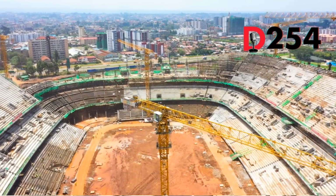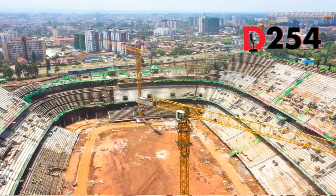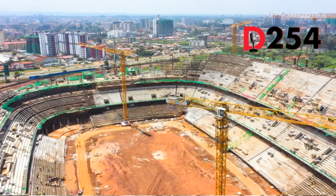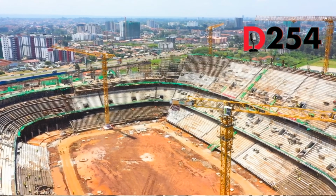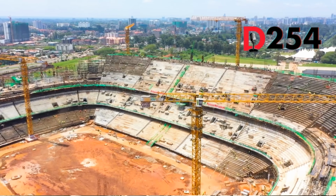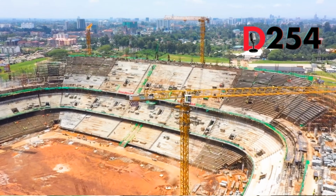It is a symbol of belief in Kenyan talent. It will offer young athletes a proper stage to perform, bring jobs to hundreds of local workers, boost tourism, and place Nairobi on a continental sports map.